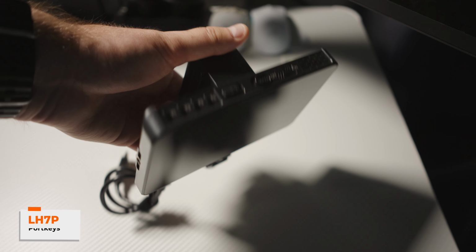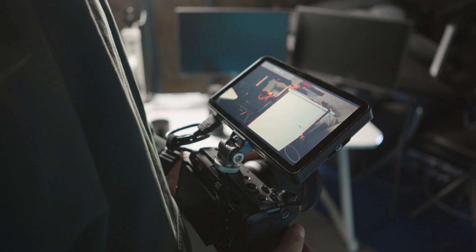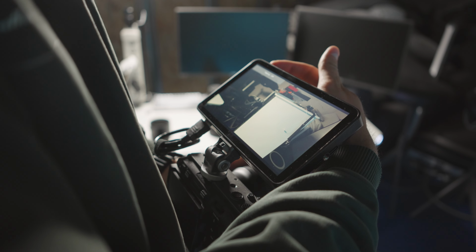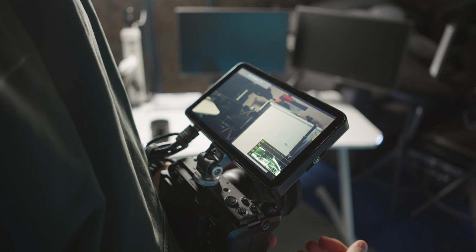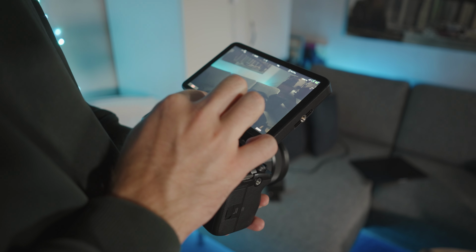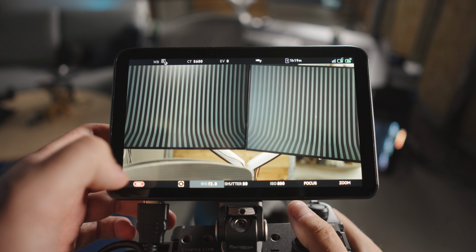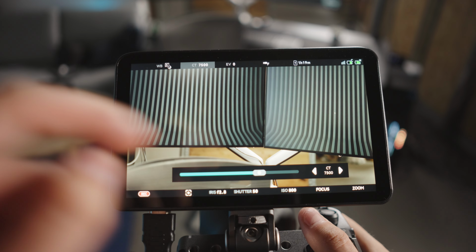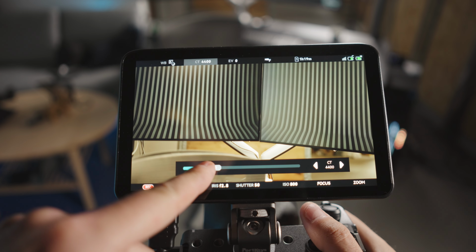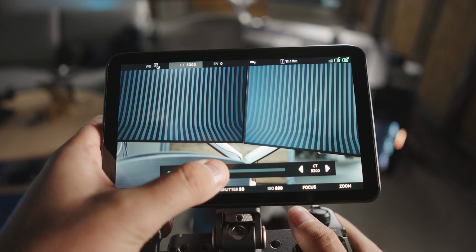The monitor is called Portkeys LH7P, and it has all the features a camera monitor should have. Everything from peaking, zebras, false color, waveforms and so on. But the main reason I got this one was actually because it's possible for you to control a lot of the features from the camera directly on the monitor. So it's great that you don't need to always pull out the small screen on the camera to dial in your settings, like your white balance as an example. This is definitely gonna be great if I ever decide to rig it out with a lot of gear someday.